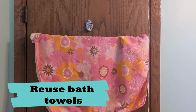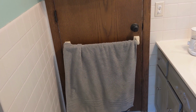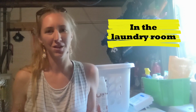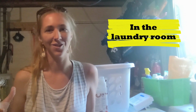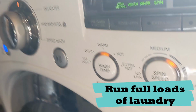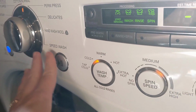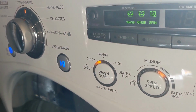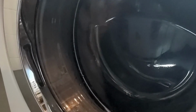Reuse bath towels a couple of times before you send them off to the laundry hamper. That's going to save you water by having to do less laundry. For saving water in your laundry room, don't run loads of laundry unless they're full. And I know there's some clothing that needs special washing cycles, so there are exceptions in the laundry room versus the dishwasher. But try to only run full loads of laundry. There are some washing machines that do use less water if there are fewer clothes in there, so you can use that function too.